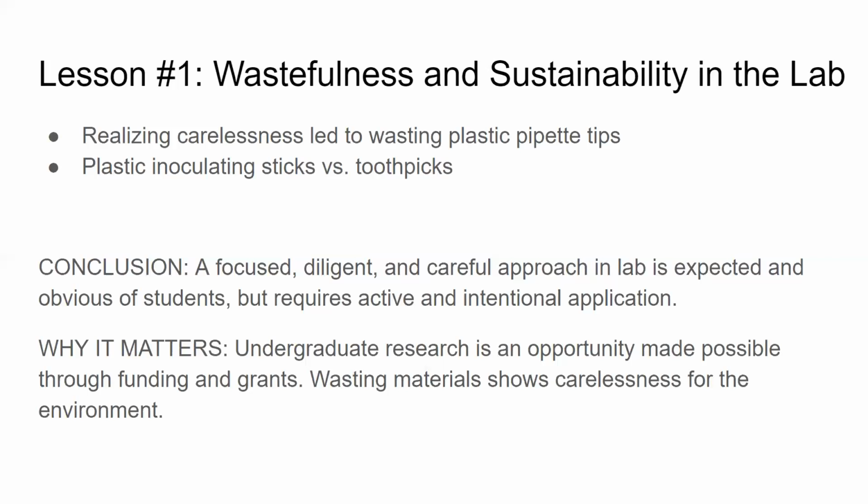But I think this is a great lesson because undergraduate research is an opportunity that's made possible through funding and grants. Nothing is ever really free. Someone is paying for it somewhere and working for it. So being careful and sustainable not only shows concern for the environment, but it also shows respect and concern for the people who have worked to provide these classes for us, which I'm thankful for.